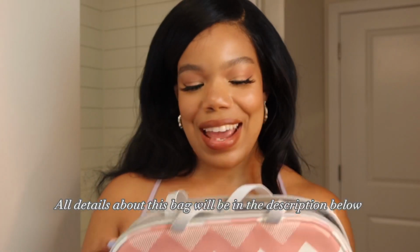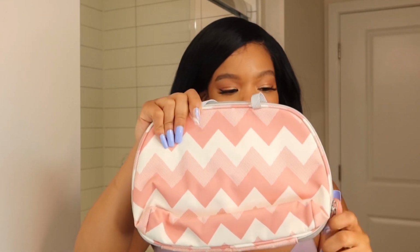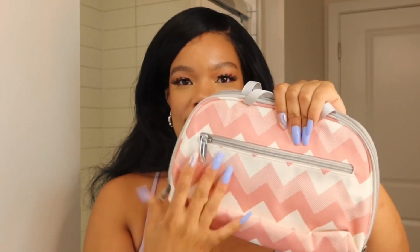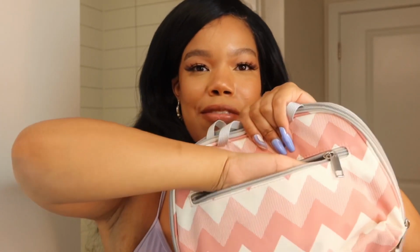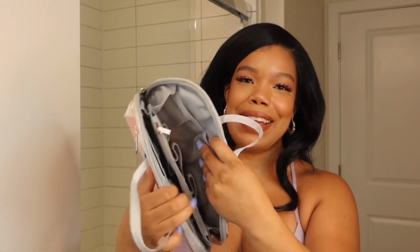I recently received this makeup bag from the Visit During store on Amazon, and it is a gorgeous makeup bag. I feel like I can get a lot of things in here. It comes with double zippers on both sides, as you can see. It also has a side pocket, good enough for your phone, wallet, or anything like that if you're on the go. It also has straps so you can carry it like normal, or you can tuck it in however you choose. But yes, let's get right into this bag here, y'all.